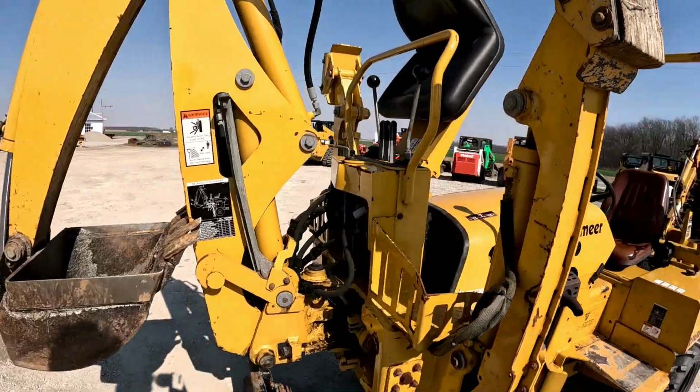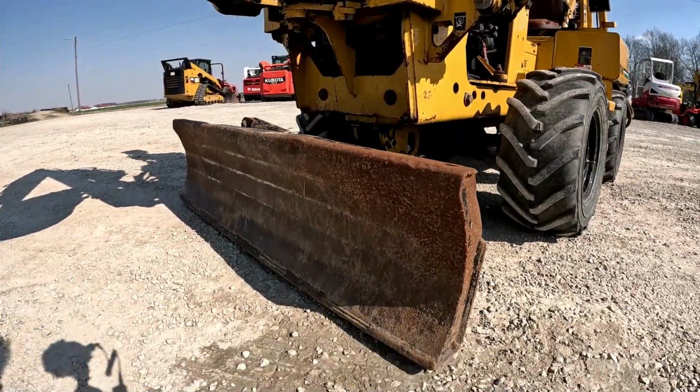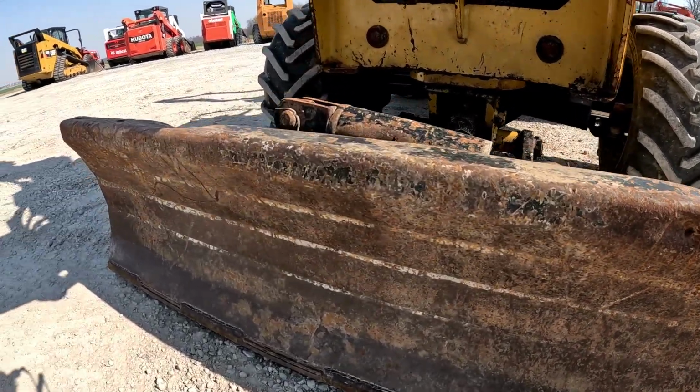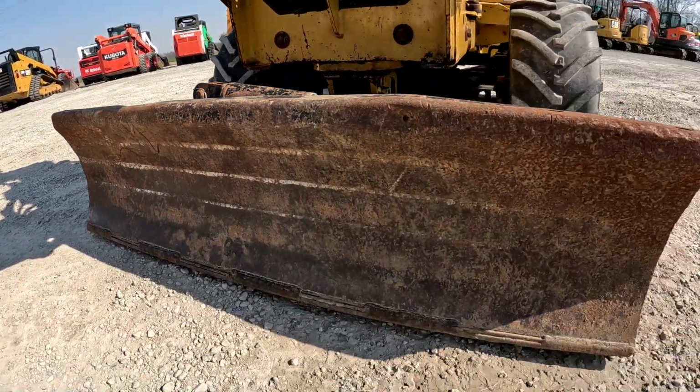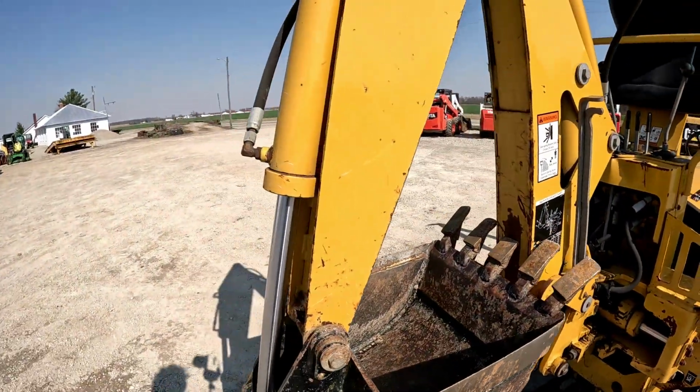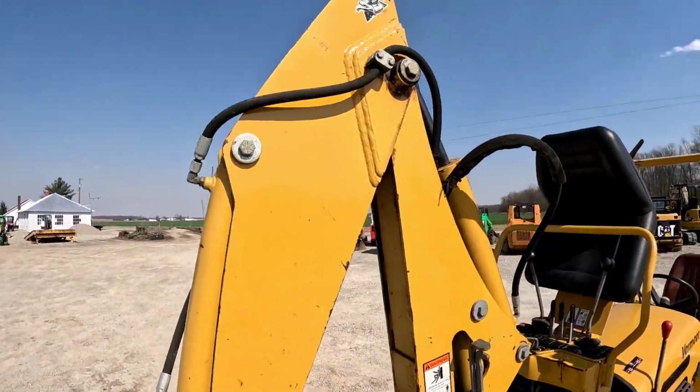The blade is nice and straight. As you can see here, a couple small little dents. There's one little one right there, a little bit of one right there, but the blade is pretty doggone straight. Like I said, yellow paint's nice and bright.